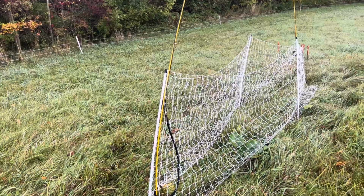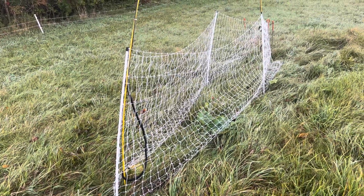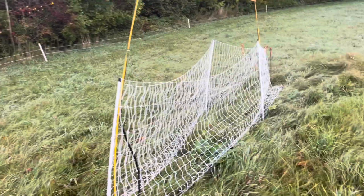We're working with an organization that is doing soil study, and we've got one system here and another one in our other field, and that'll be a separate video at some point when I catch up.